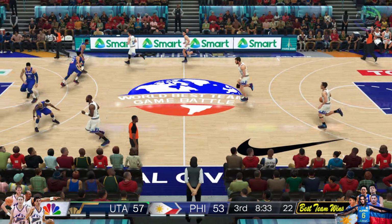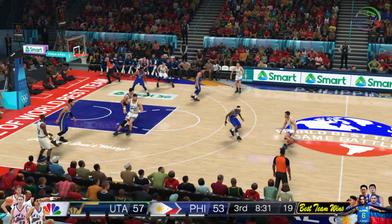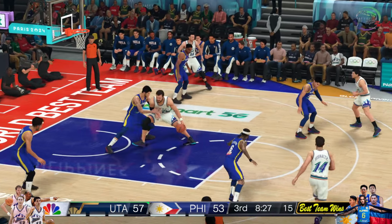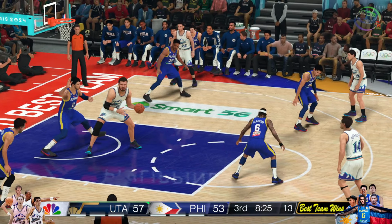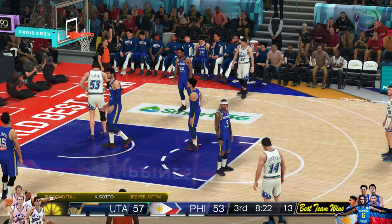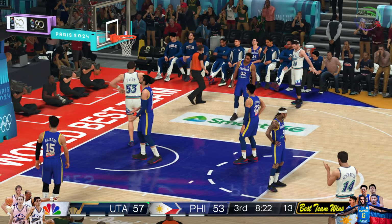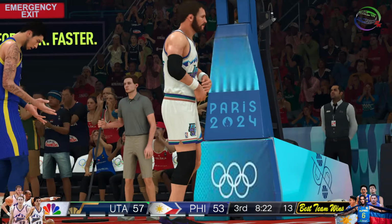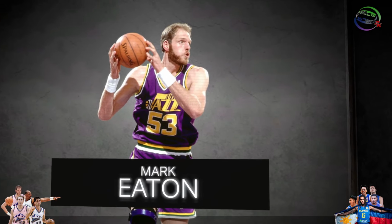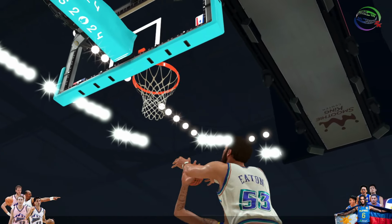Quarter of basketball. We're about a minute and a half in. To the middle. Here's Eaton. Oh, a clear foul there on the missed shot. So he'll get a pair at the line. He took the contact and had an opportunity to drain it. At the line for the Jets, Mark Eaton. Two shots.